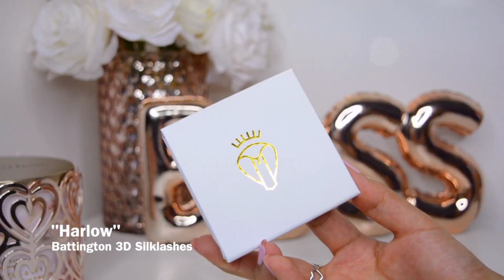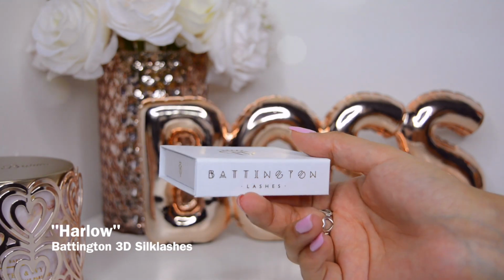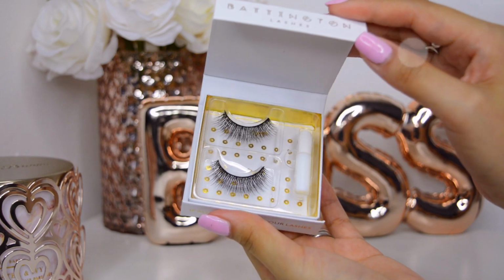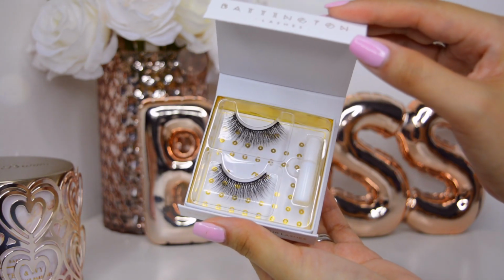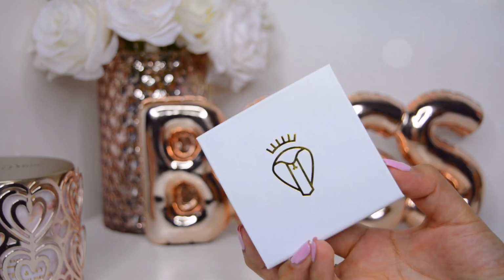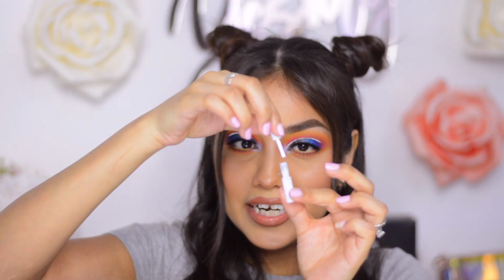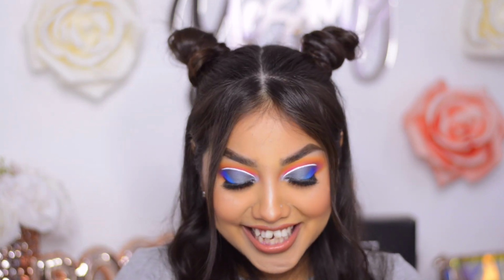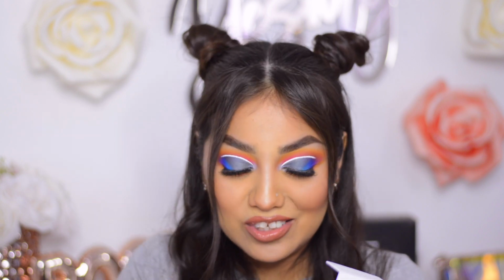The next item is the Battington Lashes. It's a beautiful, beautiful packaging. And you have a tiny lash glue, which by the way, I didn't want to use because I didn't think it had a brush. I didn't even open it. So I didn't even do the close-up on this little guy, but it actually has a stick, so it makes it easier to apply the lash glue on the lash. I'm so dumb for not using this because I thought it was the ones that you had to squeeze out.